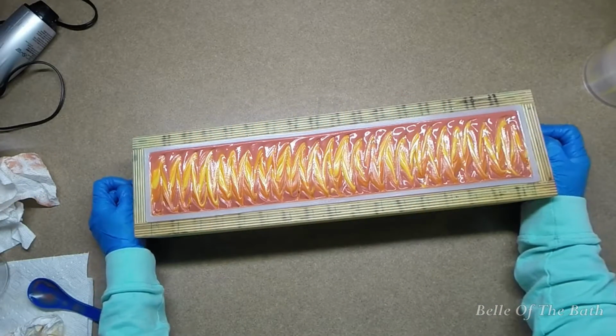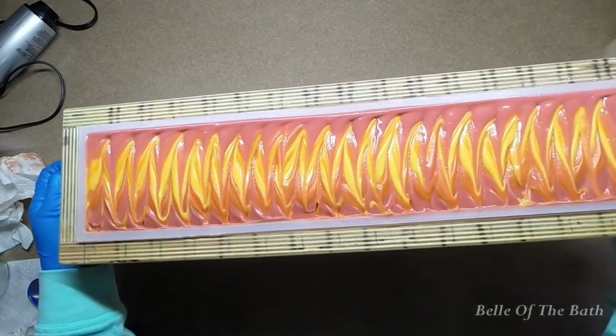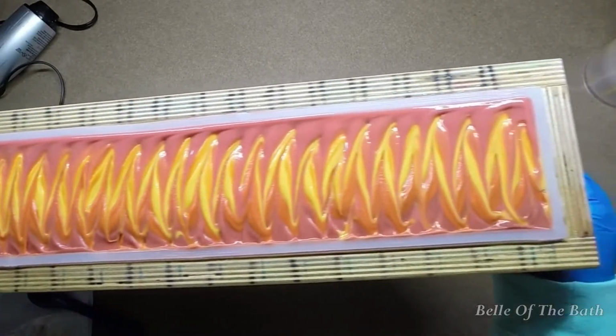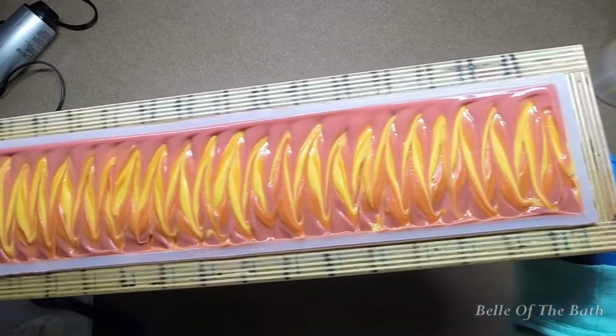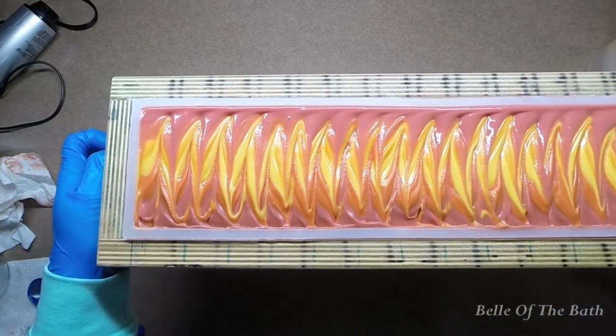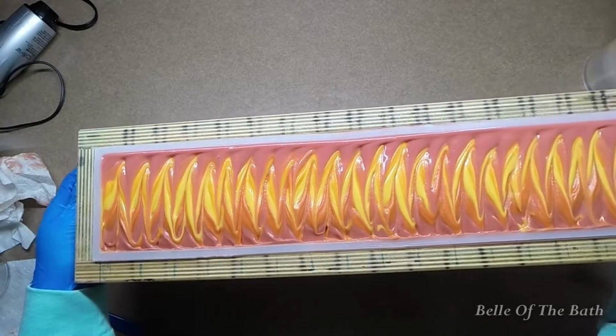Well, guys, after lots of choice sentence enhancers, the soap is done. There was a small moment of panic there, but I got it all in the mold. Well, most of it, a lot of it on the counter. But it is done, so we shall see tomorrow when we cut it what we have.